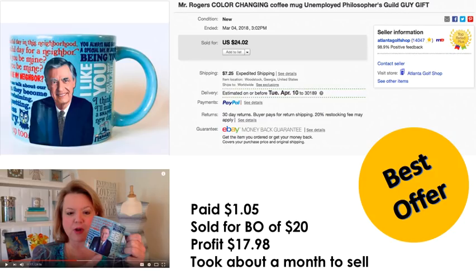Okay, here we go with the Mr. Rogers mug. This was in a haul video back in February of 2018, and I thought this was just very unusual and interesting. It was brand new. It was $1.05 at Goodwill, sold for a best offer of $20.